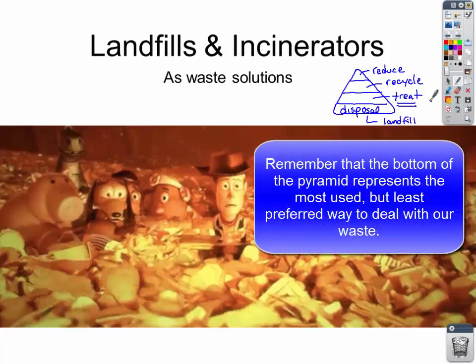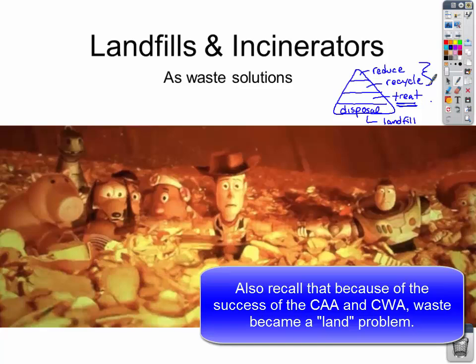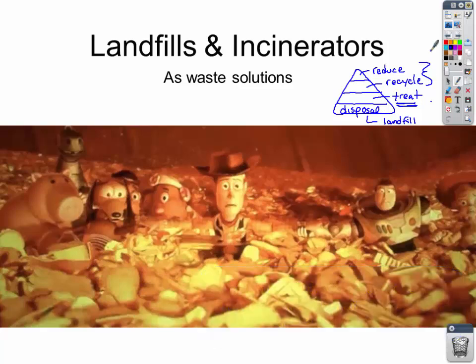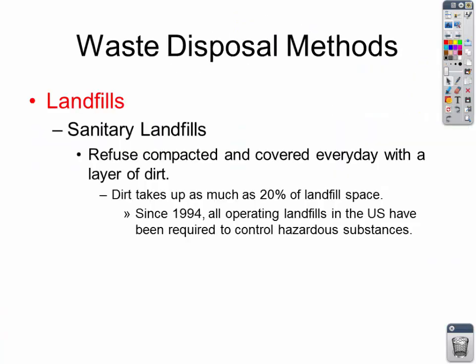We'll talk about incinerators and waste-to-energy plants as a way to treat our waste. But just remember that hierarchy. The best things we can do would be to reduce, reuse, and recycle, and then to treat the waste, and this is how we treat it. The last case scenario would be to put it into landfills, which is the most popular and most used choice, but least preferred. So remember that hierarchy as laid out by the Pollution Prevention Act of 1994 by the EPA.